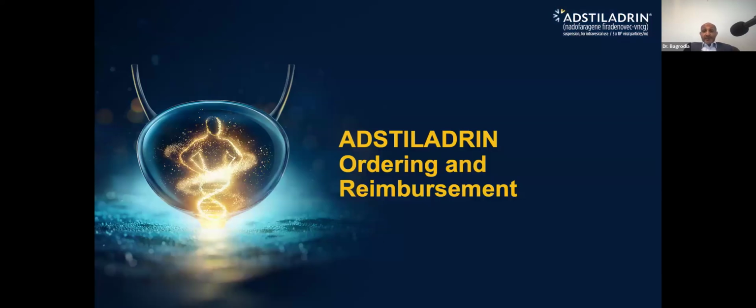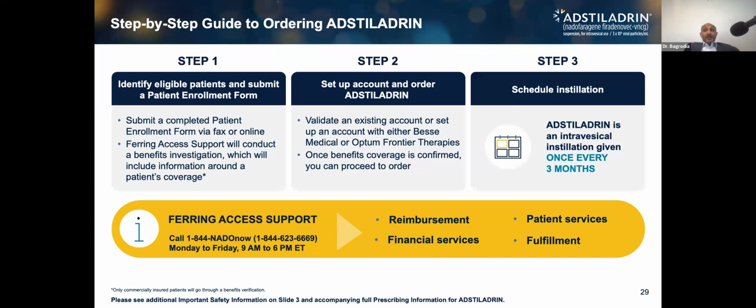A bit on ordering and reimbursement. So in our experience, the Ferring hub support team is quite effective. And once the patient's been identified, an eligible patient submits a patient enrollment form. We, of course, submit that on their behalf. And a completed patient enrollment form is faxed or sent online to Ferring. And then their access support team will conduct a benefits investigation, including information around a patient's coverage. This is always a question that pops up for both patients and hospitals.